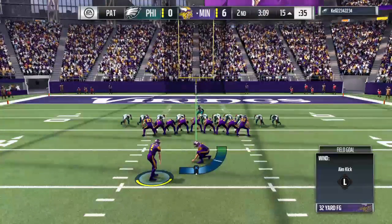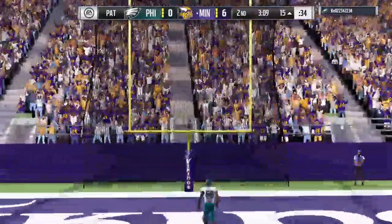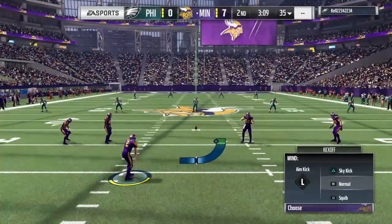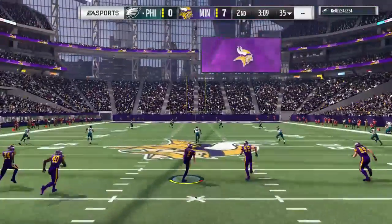And he will take this one into the end zone for a Viking touchdown. Adrian Peterson taking it in. And the Vikings are able to strike for 6. And he's got it up and through.